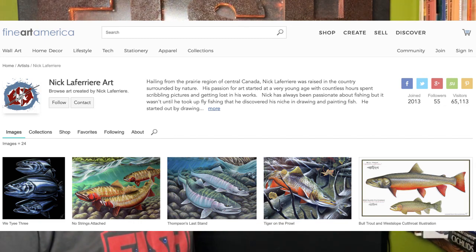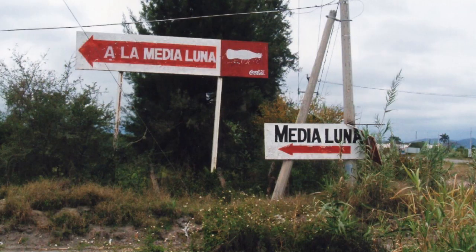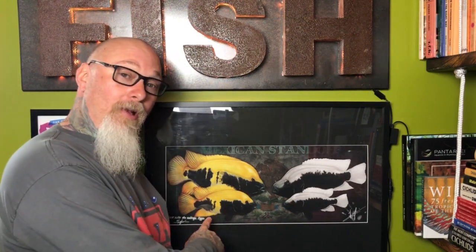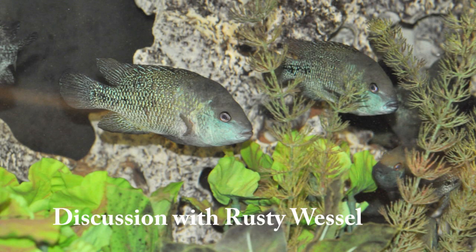Behind me, this beautiful print is by a dear friend and highly esteemed artist, Mr. Nick LeFerrier. This print is entitled Mexican Standoff, and it showcases two of the very most important endemic cichlid species that are found sympatrically in the warm thermal springs of the Media Luna in the Rio Verde Valley. This being Nosferatu bartoni, and this being Nosferatu labridens, the cherished gold labridens. And the latter, Nosferatu labridens, is the species we'll be discussing today. Herichthys labridens, the true yellow labridens.